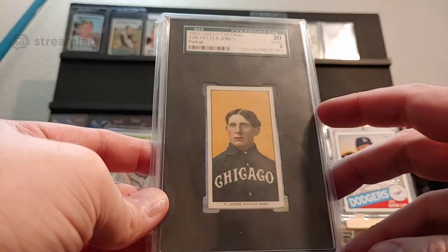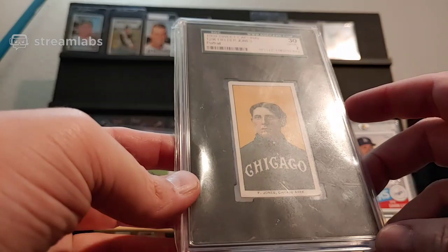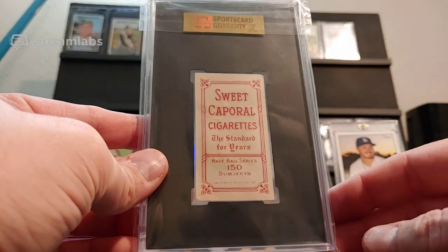So, yeah, this is my only tobacco card. This was literally like $25 a few years ago. Now it's hard to get one for $25 ungraded, let alone graded. Like I said, every now and then I come across really good deals on eBay.